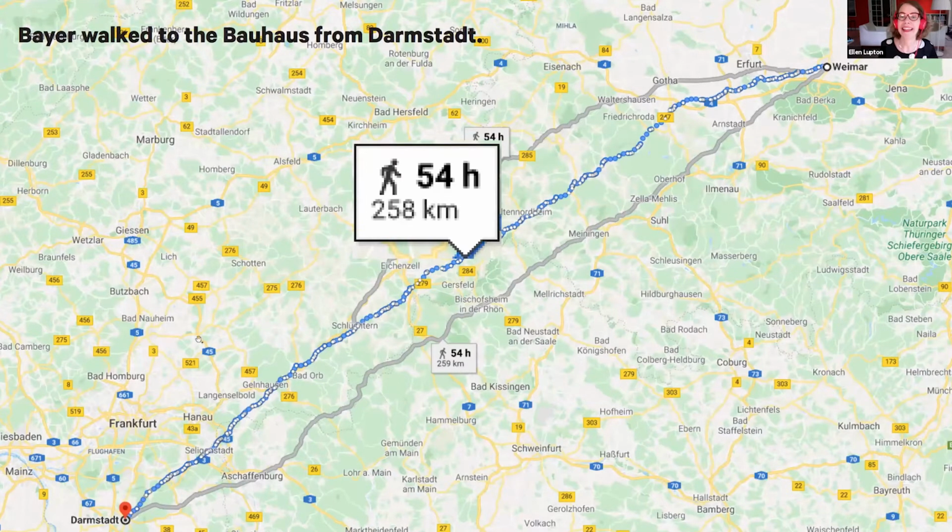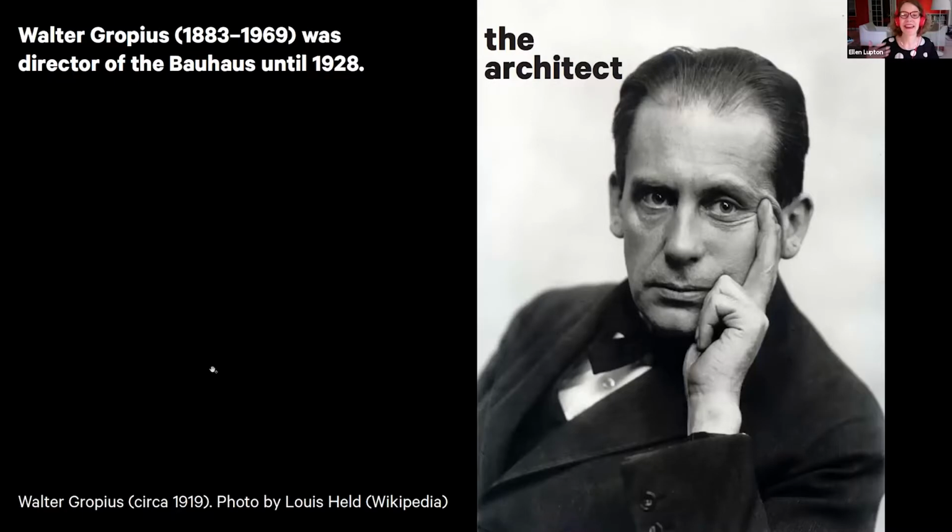And I think it's really interesting as we look at these people and the history of the Bauhaus to just have a sense of the kind of hardship that people experienced. Most of these students were very poor. The school had very little money. People were often hungry and cold. It was not an easy life. And so I think that is interesting to think of at this moment when we all are looking at new kinds of hardship and challenges.